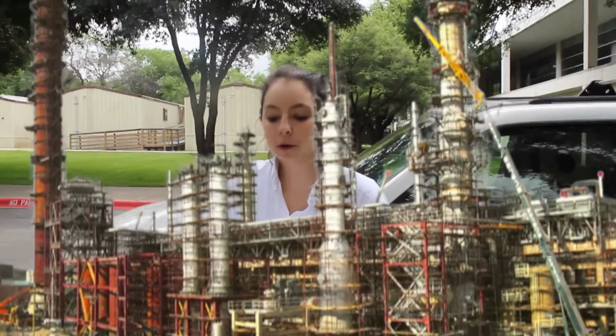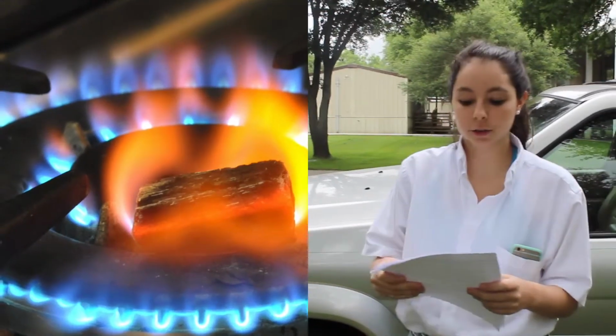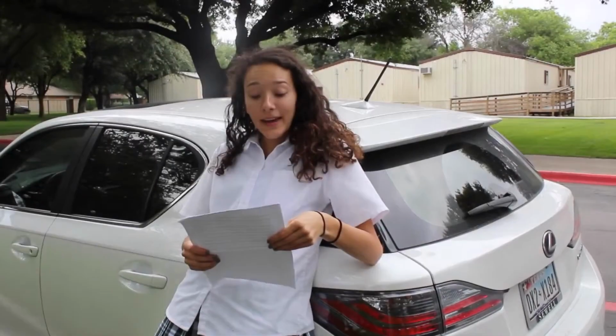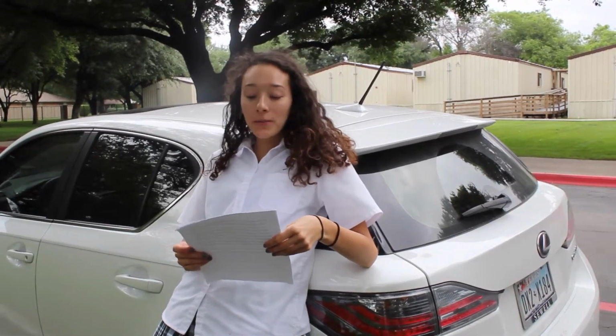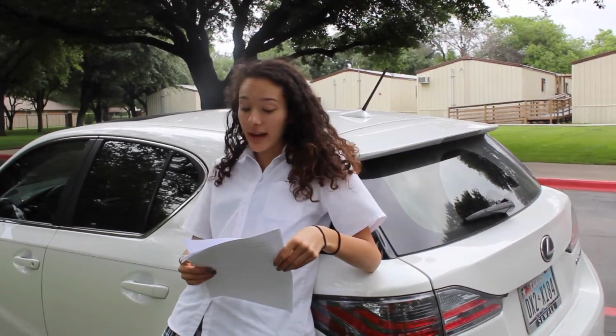For example, when we burn crude oil into gasoline, we burn coal for electricity, and we burn natural gas to make propane for stoves. 31% of CO2 emissions is from transportation, like planes, trains, and automobiles. In a flight from New York to Switzerland, 1.74 tons of CO2 is released. Air travel increases by 5% each year.